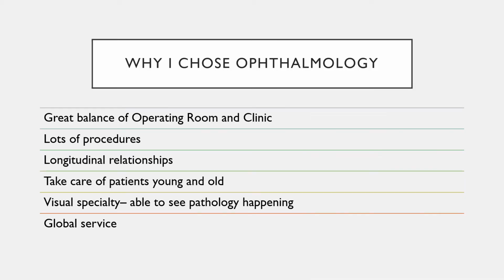So here's some reasons why I chose ophthalmology. It provides a great balance of operating room time and clinic time. I knew I wanted to be in the operating room in some kind of capacity, but I wasn't a huge fan of the long general surgery cases and being on my feet all day. So ophthalmology provides the opportunity to be involved in shorter OR cases, 10 to 20 minutes sometimes. Most of the time they have great outcomes, and you get to sit down while you're working, which is a small perk about the specialty.